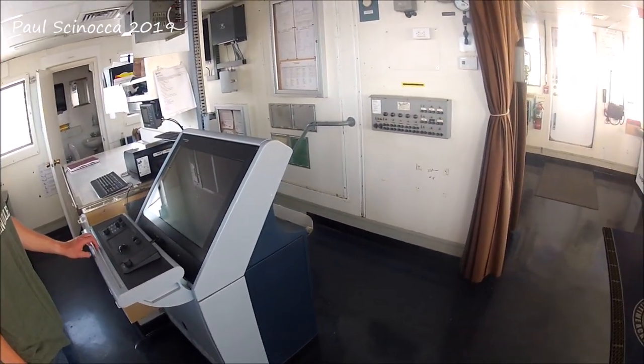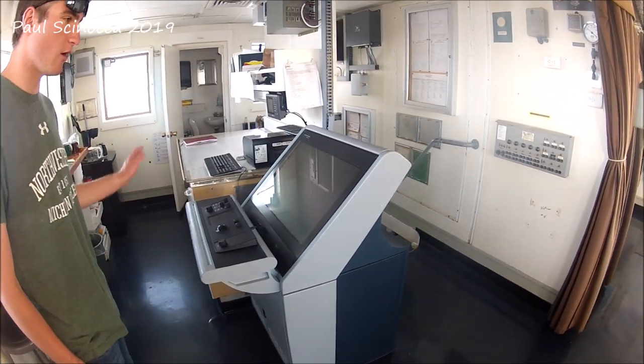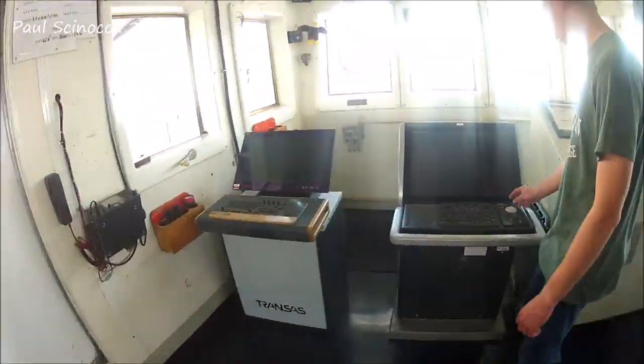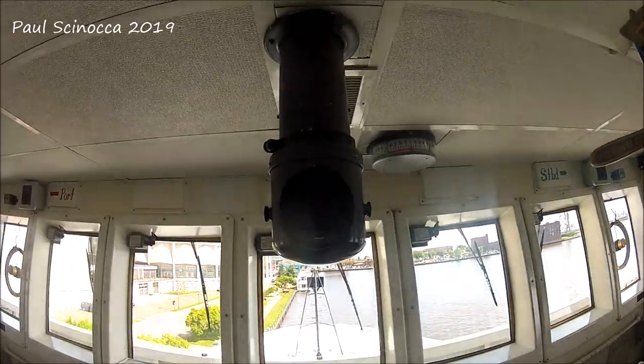This is kind of the captain's or the mate's personal radar. So this is the one that we would touch. This is his if he wants to chart out a route, anything like that. He can do that here. That is so that you can see the magnetic heading.